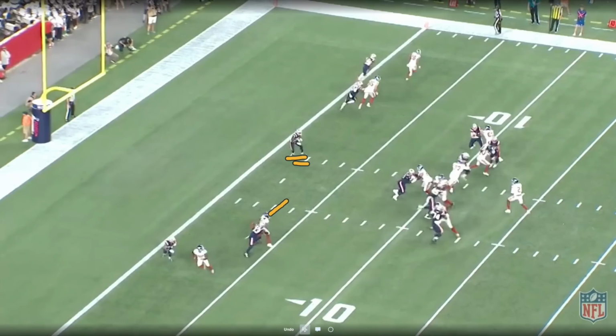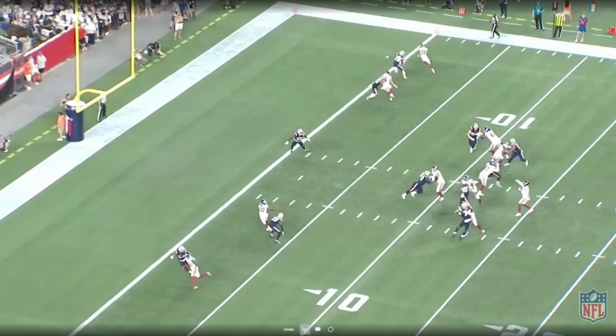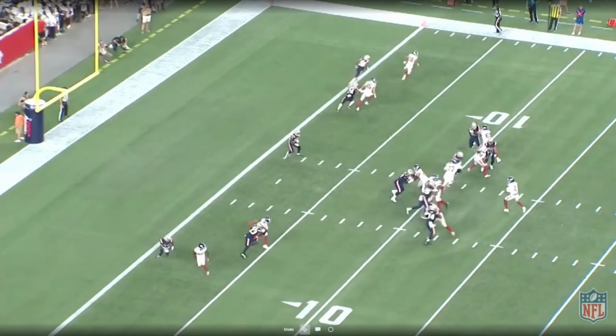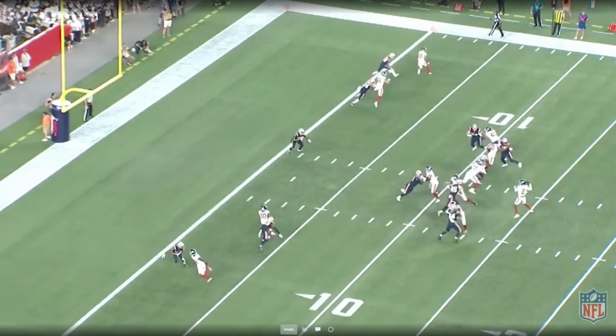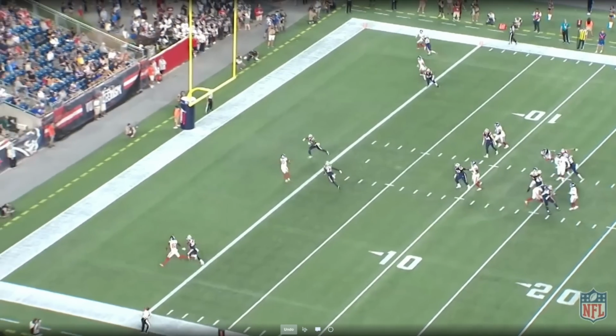He could easily have just pivoted right here, created some separation, and caught the ball and probably got tackled short of the end zone. But instead, he pivots up the field for the touchdown. That's great spatial awareness. I don't think this route was meant to attack up the field like that. I think this was meant to return to the middle of the field flat inside the 5-yard line, but just great spatial awareness from James for the touchdown.